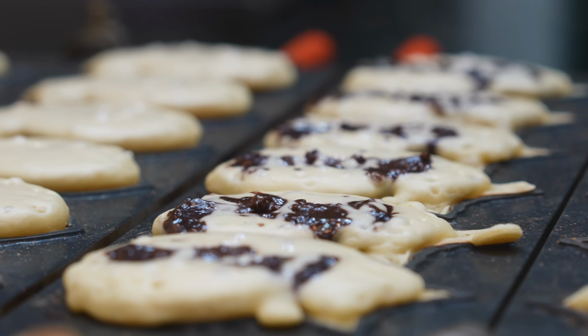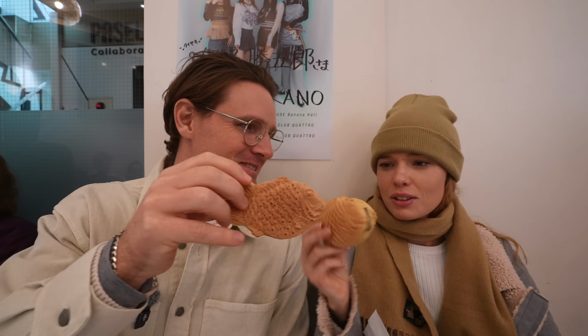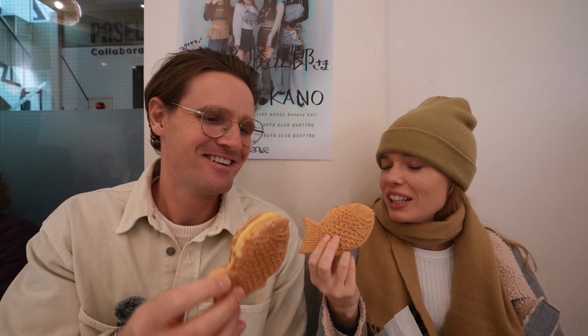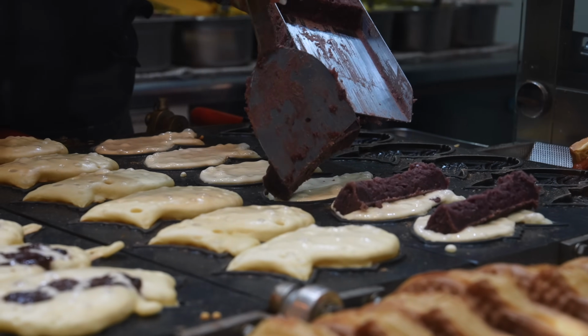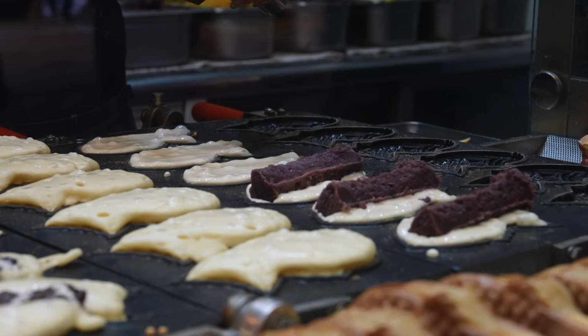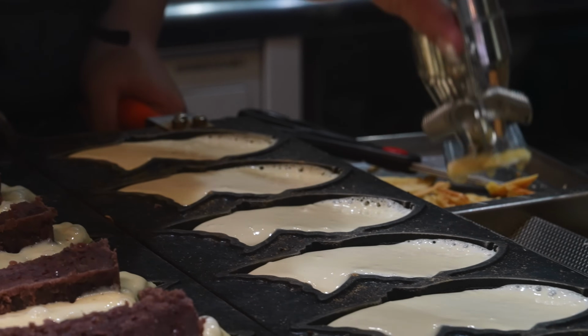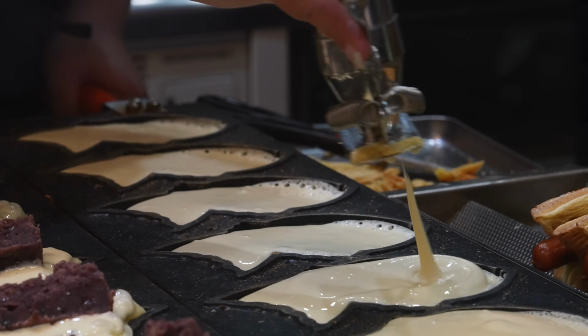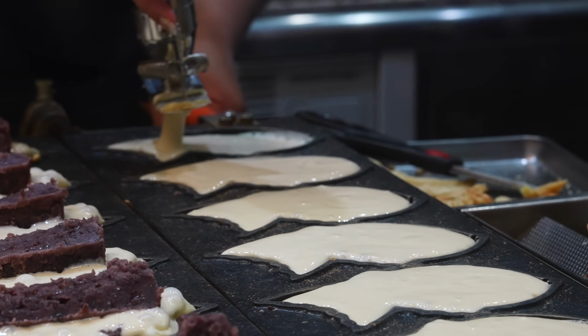Taiyaki has a very unique history. It's a fish dessert shaped like a Thai red sea bream with various different fillings from chocolate to red bean paste. The red sea bream was an expensive fish symbolizing good fortune and prosperity in Japan that could only be afforded by the rich. So they created a cheaper dessert version in the shape of the fish so that it was more affordable for everyone to eat and the good fortune and prosperity was shared amongst all.